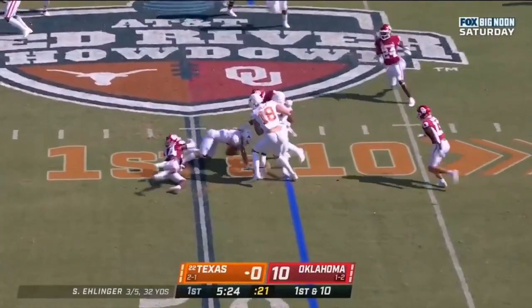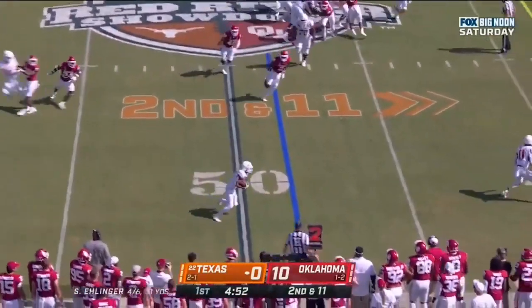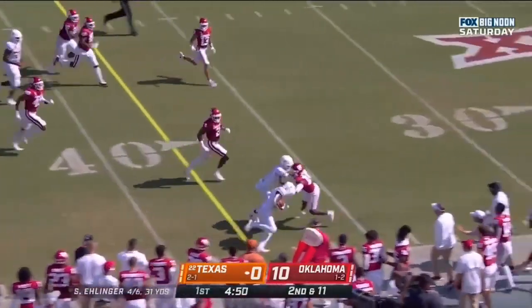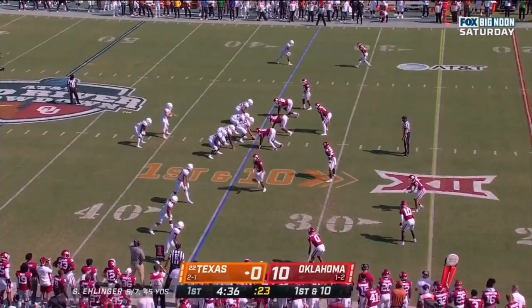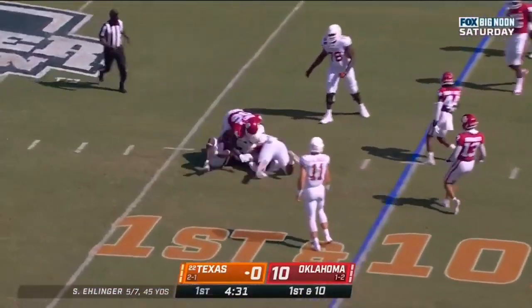And they'll go to the other side now, Whittington. 49, play fake, Ehlinger, near side, caught. Joshua Moore with the running room. Checks in for the first time for Texas in the backfield. And they'll give it to Johnson, and Johnson will not.